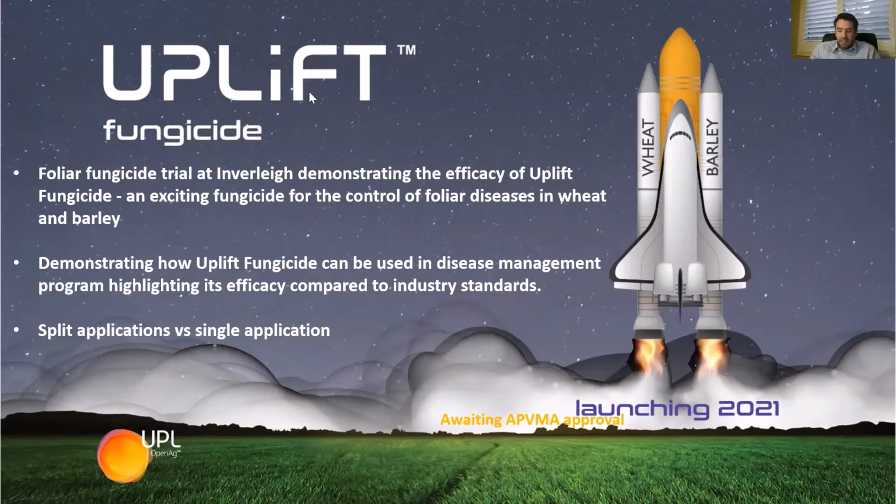So just a bit more background on the product. It's a new formulation of prothioconazole and azoxystrobin in an easy to use SC formulation. Obviously that can give very good compatibility and good crop safety. So the aim of this trial was to look at fungicide timings and what the difference is between split applications and one full application against the industry standards that are used currently.